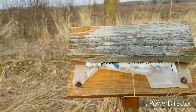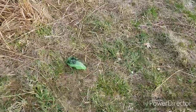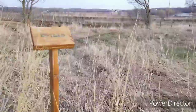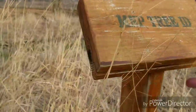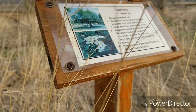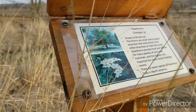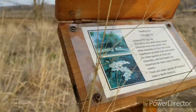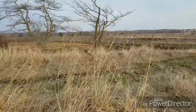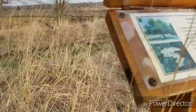Huh. Cool. Somebody left a bag of poop here. Why bag it up if you're just gonna leave it on the ground? At least the poop itself can biodegrade, but not the stupid bag, idiot. Hawthorn. I guess that's what these are. Or maybe that's what they're growing over there. I don't know.